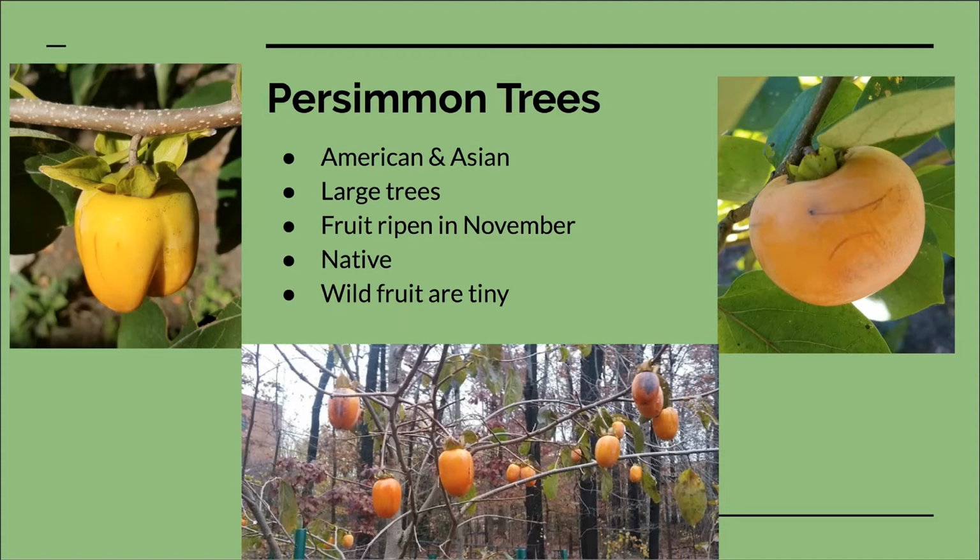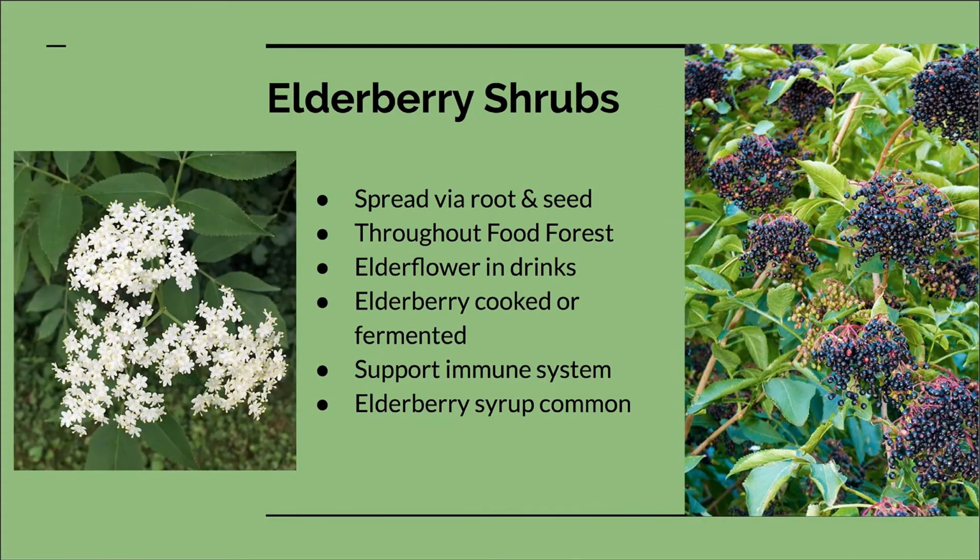But these fruits are really cool because they ripen in the freezing cold. In November and December is when you'll find these fruits soft and ready to eat, which is just super cool, to have these orange fruits dangling on the tree around Halloween, and then getting to eat fruit in November and December. It's really awesome. And you can also find them wild in the forest. They are native to Virginia.